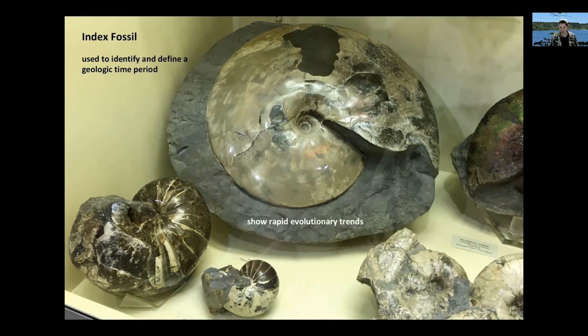Showing rapid evolutionary trends. What this means is that although the group as a whole persisted for a very long time span geologically, ammonites were around for over 300 million years as a group. Within that time frame, though, you had rapid evolution of new species at the same time as older species were going extinct. And so you had sort of a series replacement of one species by another. So you didn't have the same species persisting for all 300 million years. You had different sets of ammonite species showing up at specific time frames within those 300 million years.